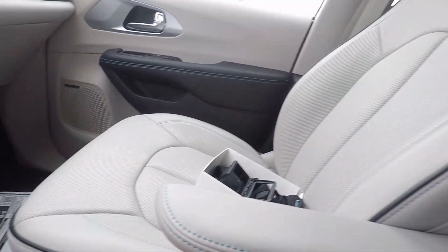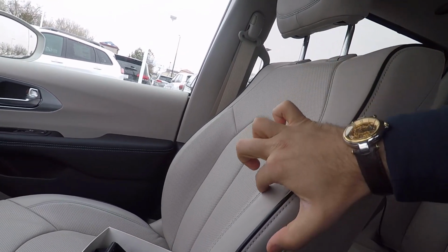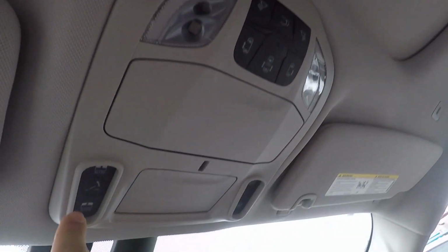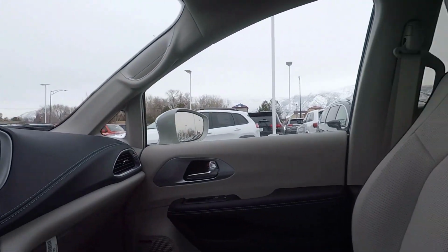And then just finishing things off in the interior, we can see very nicely bolstered seats. They look really cool. They've got this nice contrast stitching, which kind of goes along with that hybrid theme, I would say. And then you get the full panoramic sunroof. The controls for everything are going to be up here. You can see all of your controls for the different sunroofs are up there. Universal garage door opener. But let's just take this out and see how the new Pacifica Hybrid drives.